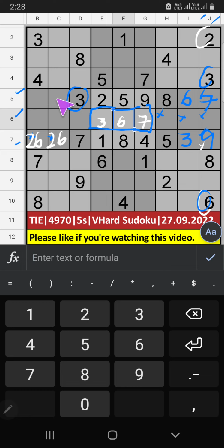5th row, 2 numbers are remaining, 1 and 4. Column B, we already have 4. So 4 can't come in the cell. 4 is confirmed here. Then 1 is here.